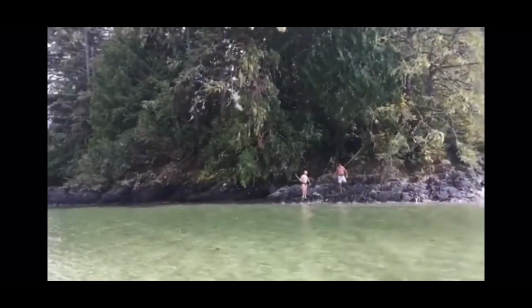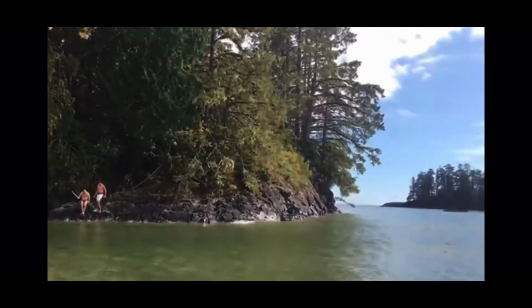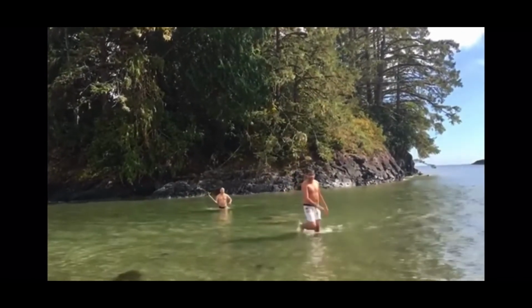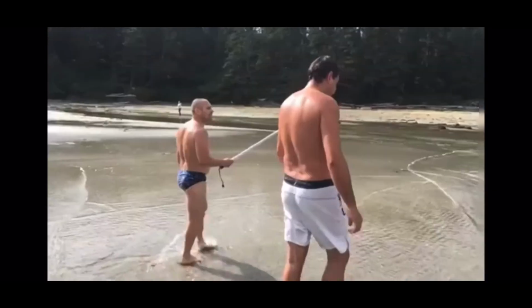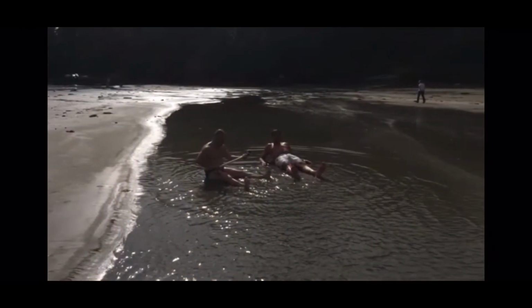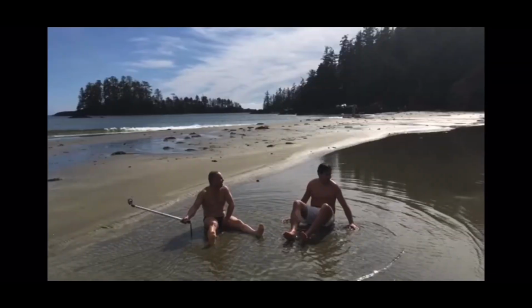I just couldn't wait to get there. We were even considering swimming a little bit, if it was required. It turned out the water is very shallow, so we didn't really need to swim. But keep in mind, the water is cold even in the summer. At the time we were there, it was around 15 degrees Celsius, and this is early September.